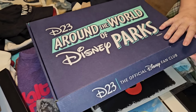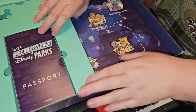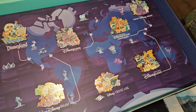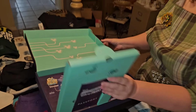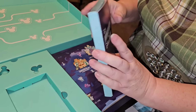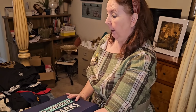This one is around the world of Disney parks. And you open it up. Oh my goodness, wow! And you got your passport. And then you've got the whole pin display, the pin from every Disney park around the world. Wow! I'm not even sure what's... She's like, I've never opened my passport. Oh, it's still sealed. Let's keep it sealed. Might be a passport pin for all we know. It could be. I don't know. Well, whoever gets that on our whatnot auction, they'll be surprised.